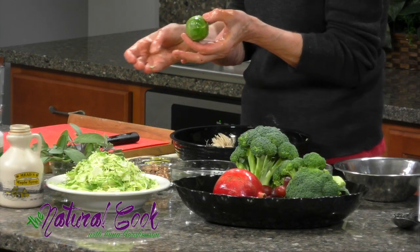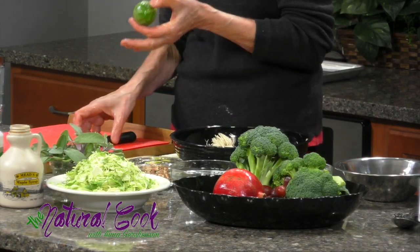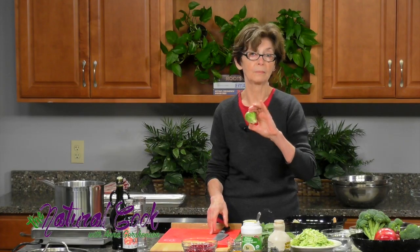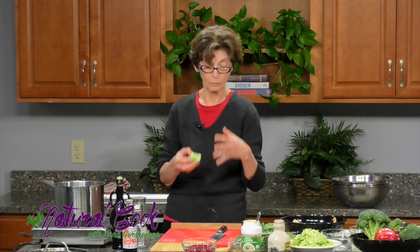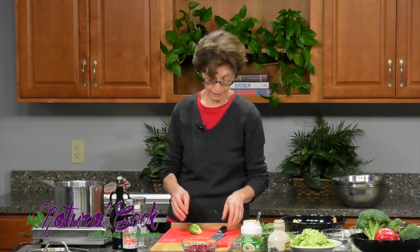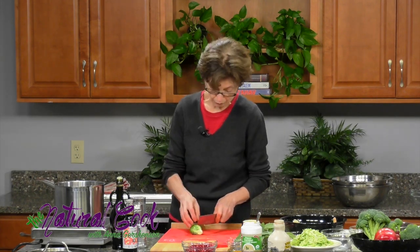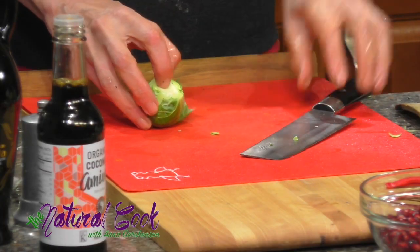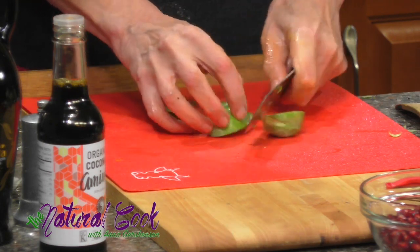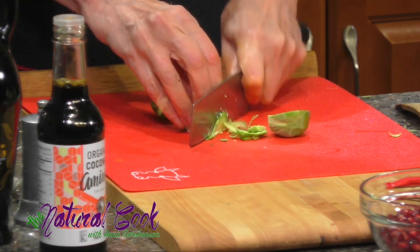I shredded them in a Cuisinart with a shredding disc that is 2 millimeters thick. You can do it by hand as well. You can buy Brussels sprouts already separated from the stalk, or you can buy them on the stalk. And if you buy them on the stalk, then it's going to keep longer, as long as you keep it on it. So you can just trim the thick part, cut it in half, and then shred it like this.